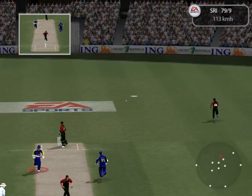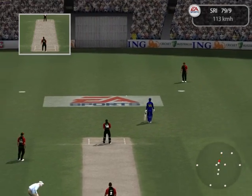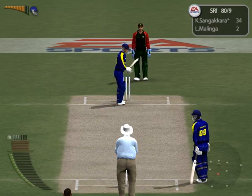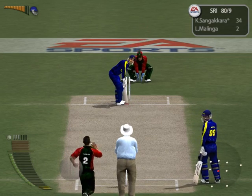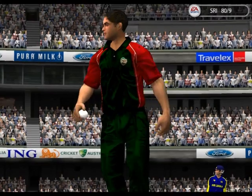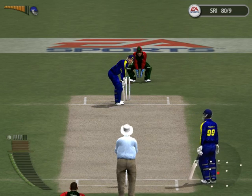Mushfiqur Rahman is chasing that one. These will be leg byes. Umpires signalling that as leg byes. Sangakkara waiting at the striker's end. Saka to bowl to Sangakkara.